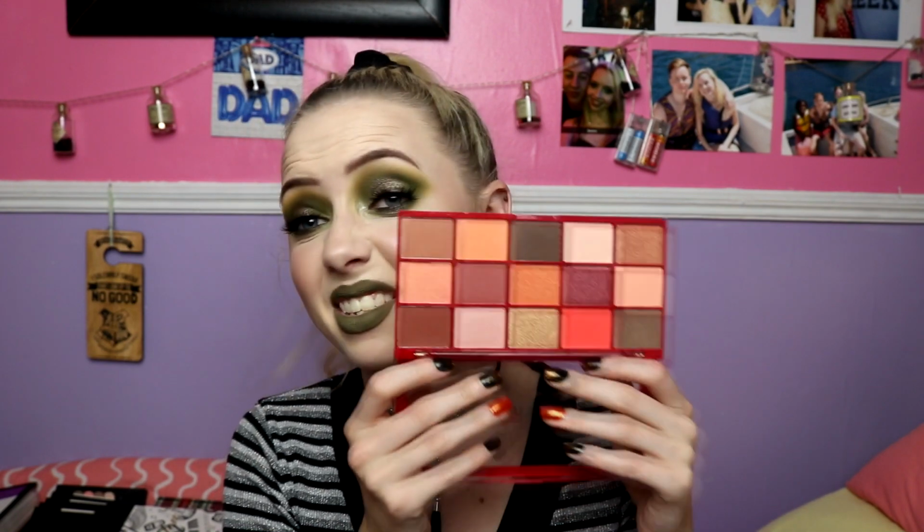Not very fiery. There's like one orangey shade and one corally shade and then one orangey sort of shade. The rest is all neutral. Again, doesn't really excite me. I haven't even touched it.